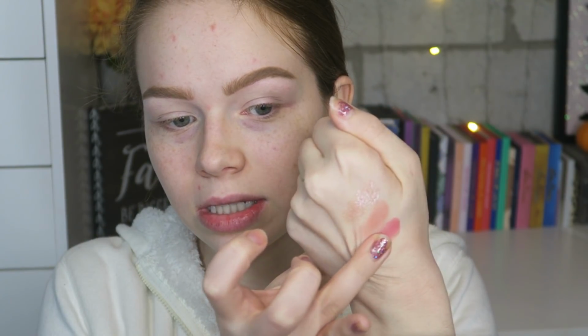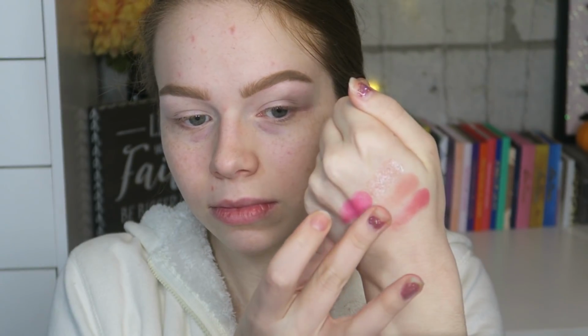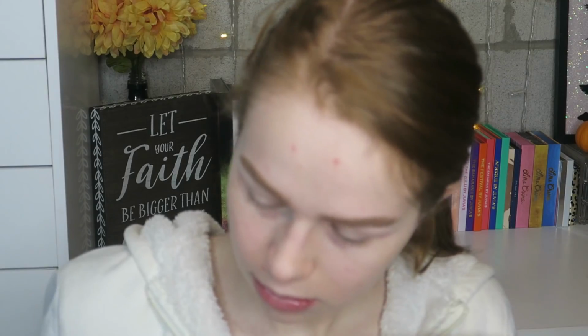Before I decide what I'm going to do on my eyes, I just figured I would swatch it with you guys real quick. Here's the first row. Super soft. I also love that the palette has the names on it now. In the second row, some brighter pinky shades. And then here's the last row.